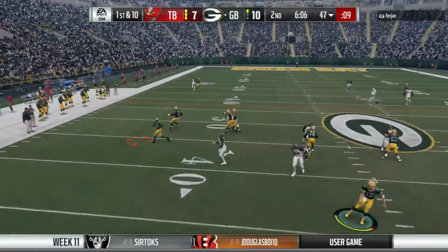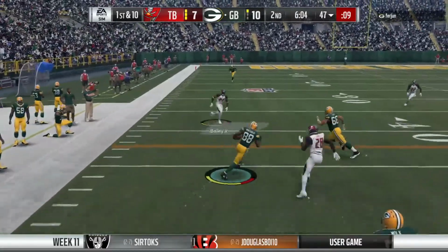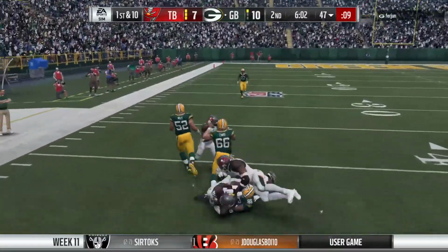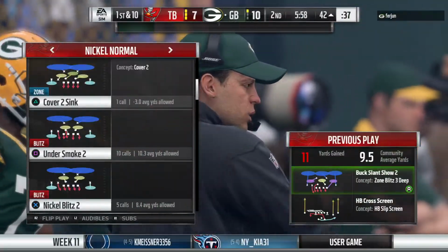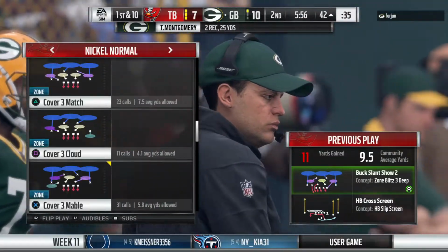On first down, Rodgers. They'll set up the screen to Montgomery. And taking it across midfield and inside the 45. 11 more on that one and another first down.